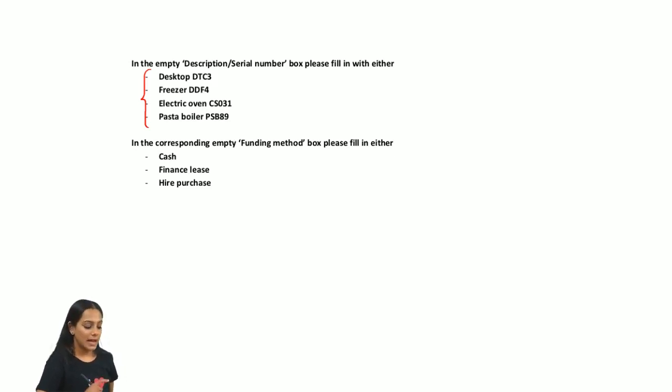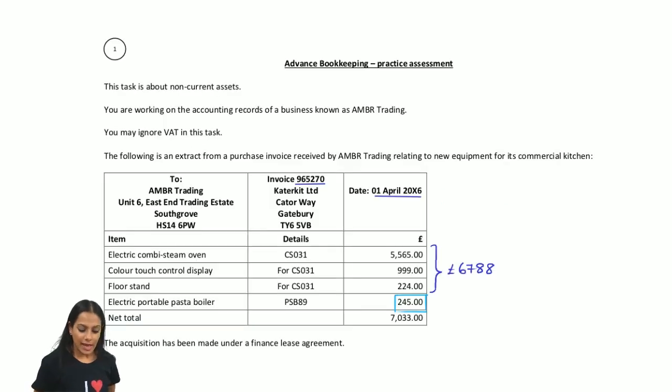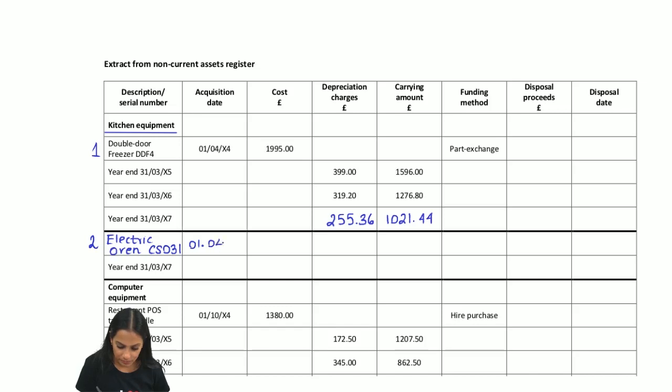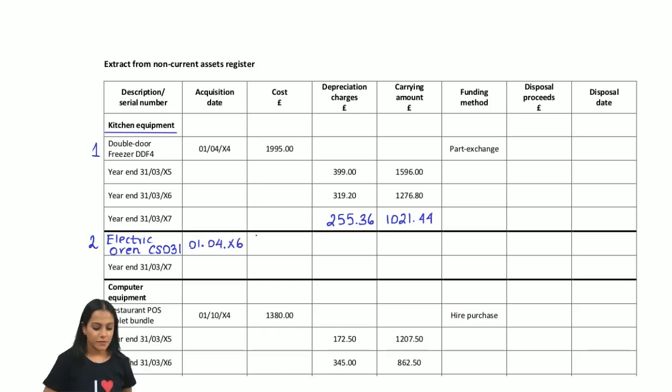Now you've bought this in this accounting period. What is the date that you'll fill in here? The date that you've bought your electric oven came to the 1st of April 16. And the 1st of April 16 is the date that we enter in the non-current assets register. So we do date, date, month, month, year, year. So the 1st of April 16. Or you can use forward slashes, and I think I would use forward slash because that's clearly stated by the examiner. 1st of April 16, which is the first day of the accounting period.